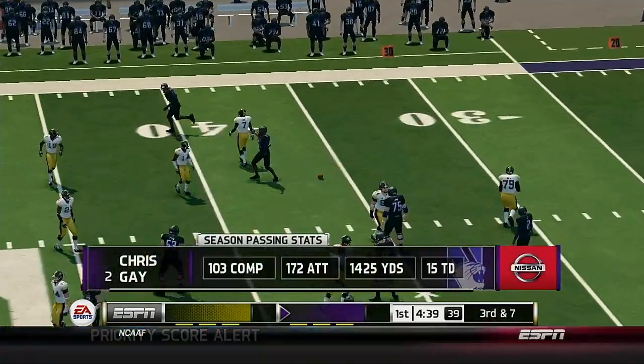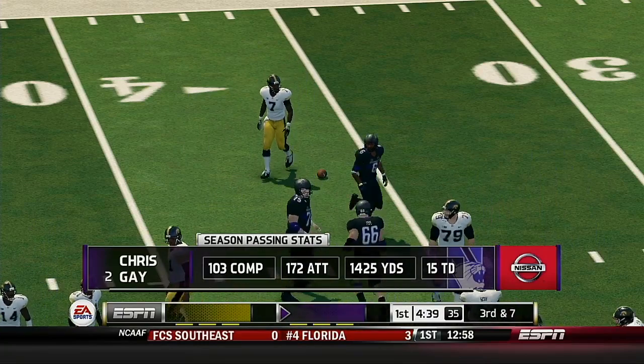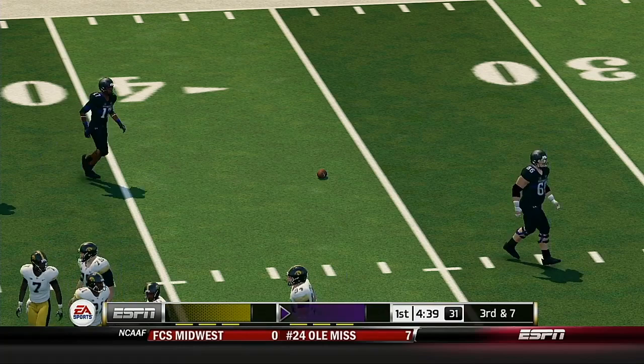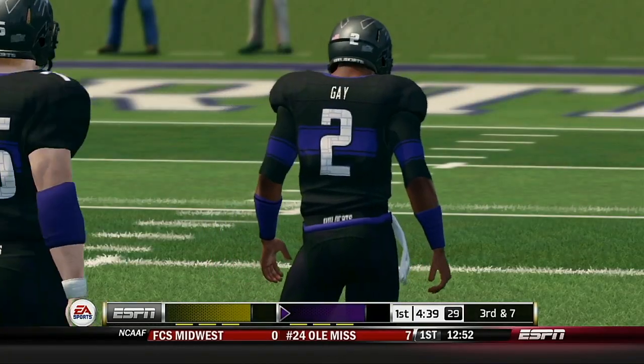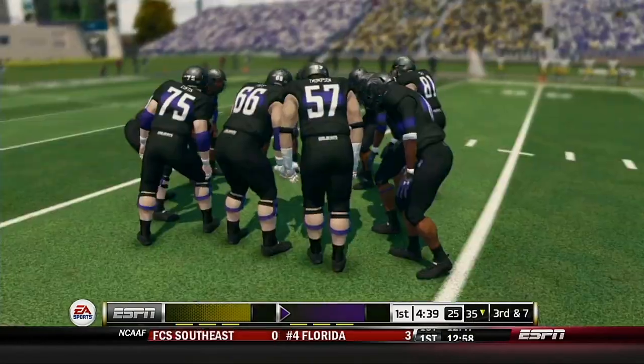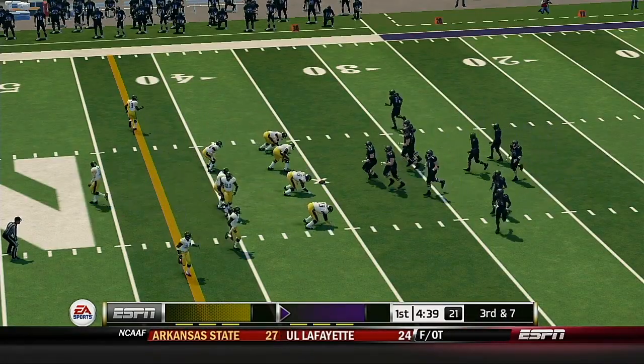Throws it out and it falls incomplete. Northwestern's got a guy that statistically is leading the conference right now, and he has got the attention of everybody in the country, including the coordinators. It's 3rd down and 7 yards to go. Ball on their own 35.